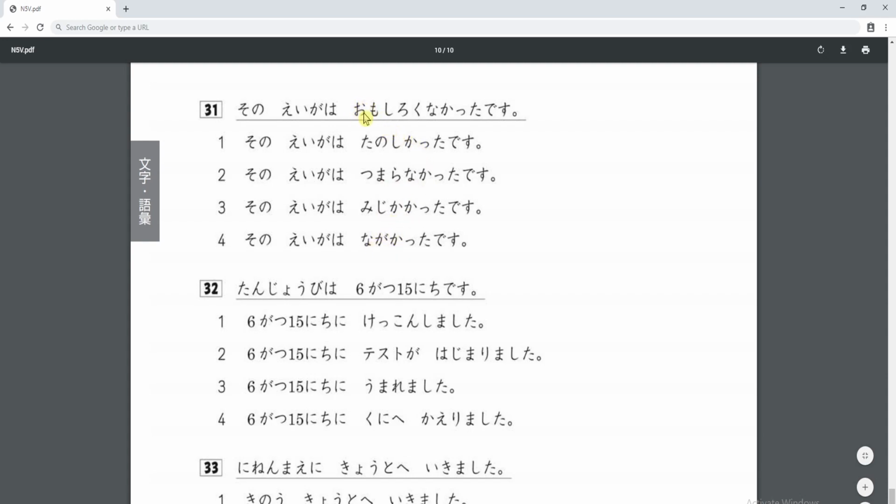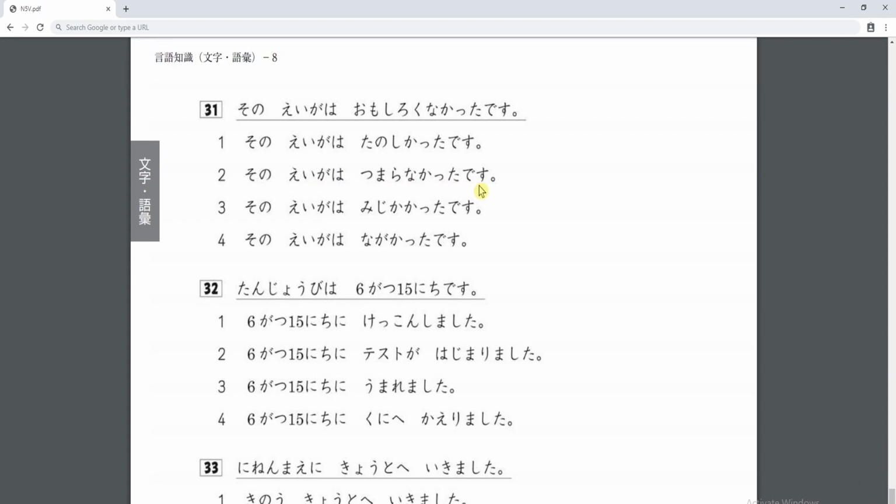So, if something was not interesting, you might also describe it as being boring. So that would lead us to believe that つまらない, which means boring, but in the past tense, つまらなかった, it was boring, would be the most correct answer here. その映画, that movie, はつまらなかったです. That movie was boring. So the correct answer is 2.